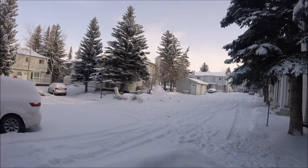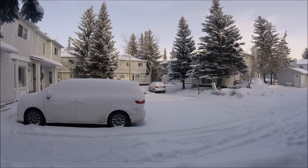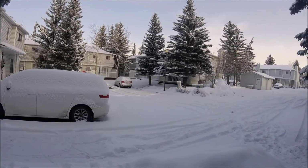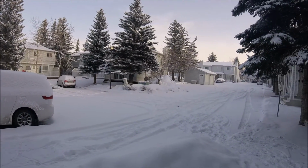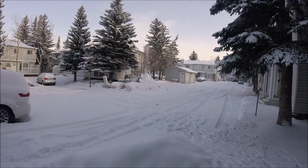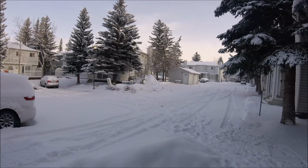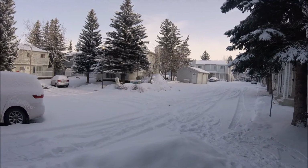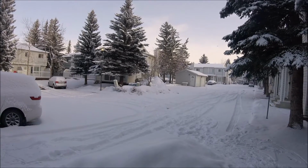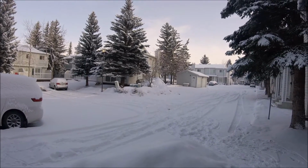So this is what I'm going out into today. We got 10 to 15 centimeters of snow in Calgary overnight. It's minus 13 Celsius right now. And I'm not going to be doing a lot of video on this ride. I'm just going to go out, do a regular ride that I've done a number of times not wearing these socks, and then do a report at the end and see how they do on a cold day here in Calgary. So off I go on my friend Andre's fat bike.